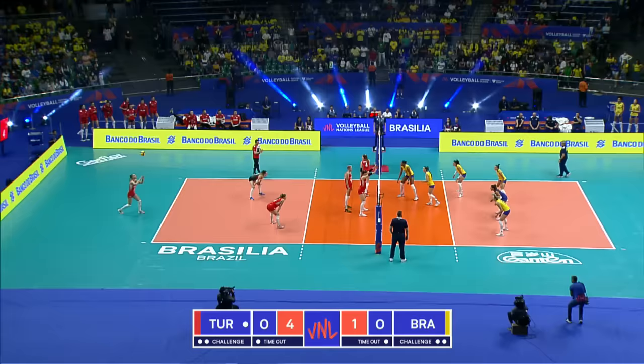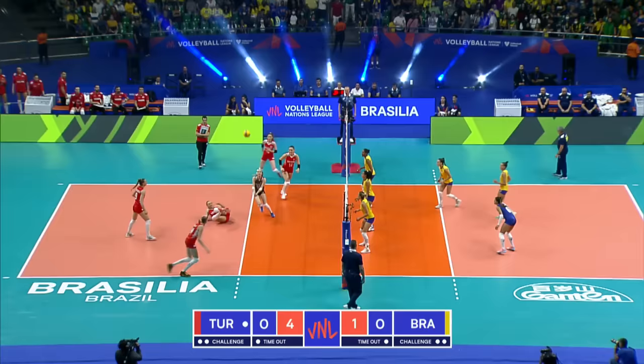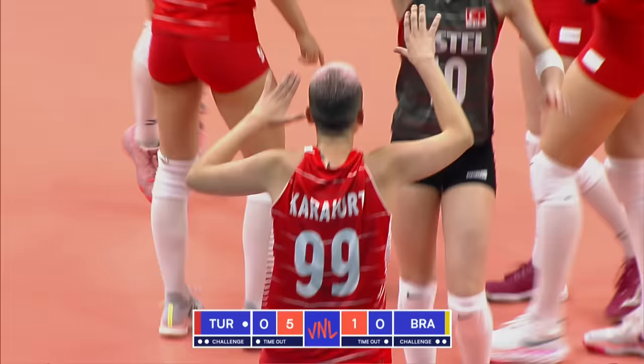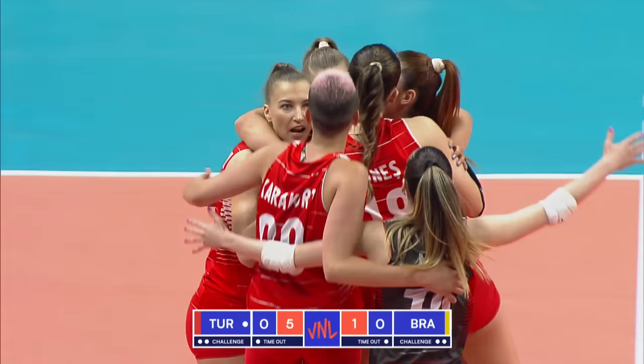A serve at the libero. That's a pickup. A nice high set. Karakurt goes for the roll that time. They've got another here. 5-1 is the score. Excellent start here from Turkey.